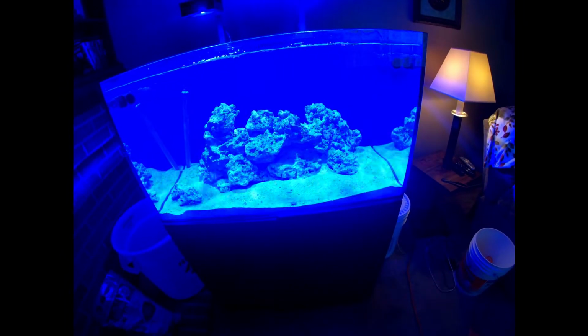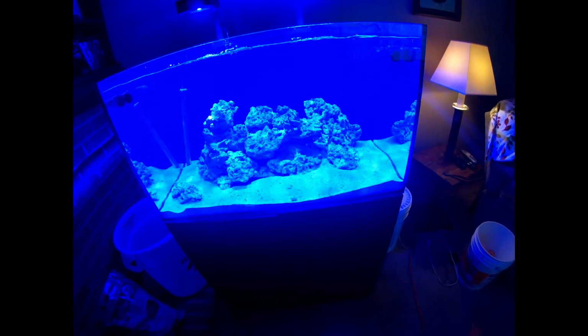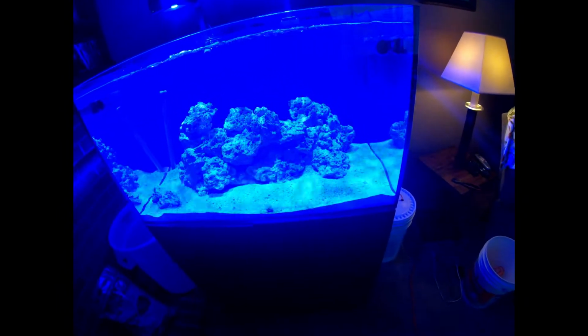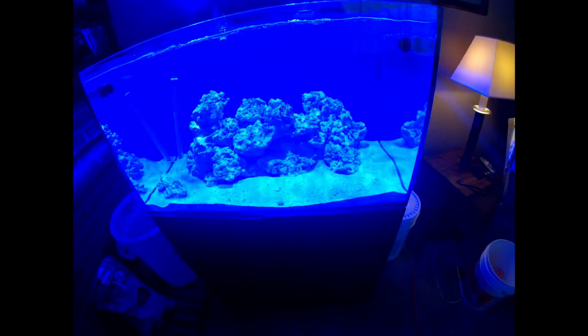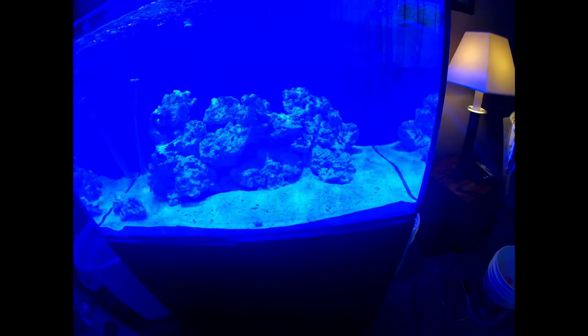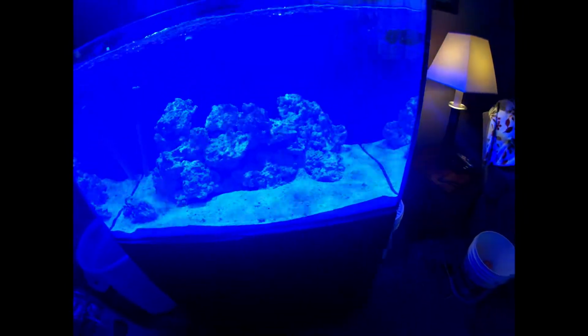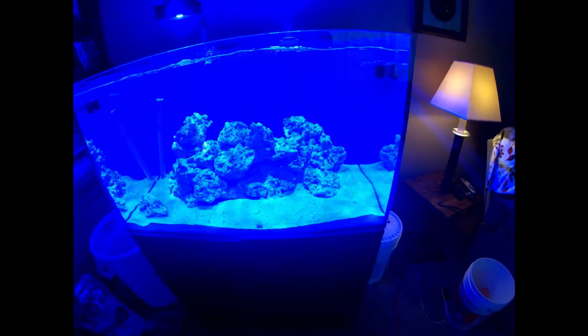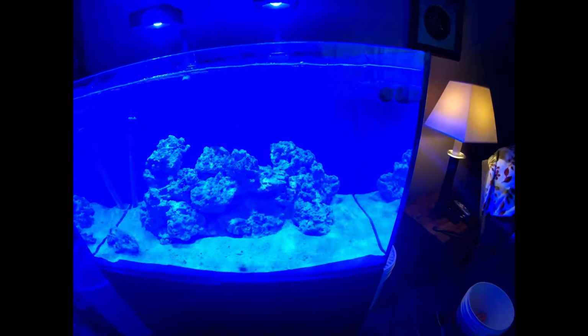There it is. So that's much more blue. That's full blue and half white now. It kind of looks funny to look at, but with the diatom bloom going on and the fact that coral and algae like blue lights, I figure this might be a better setup to run for the time being.